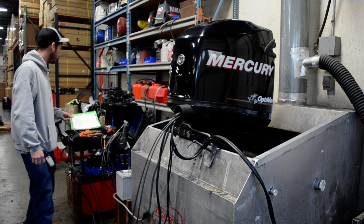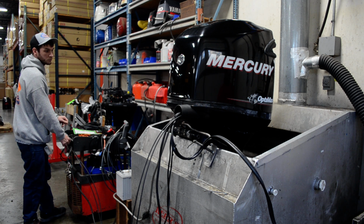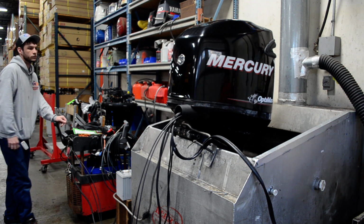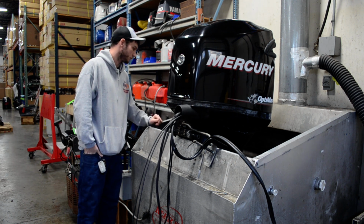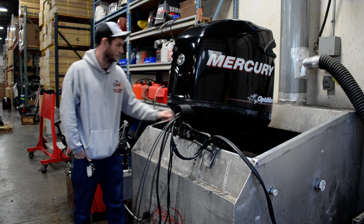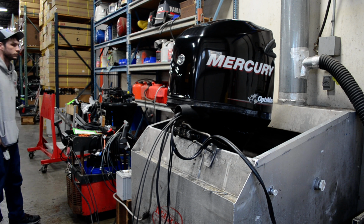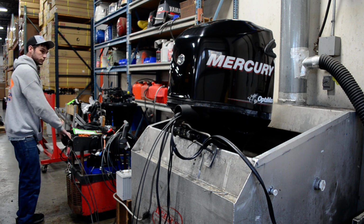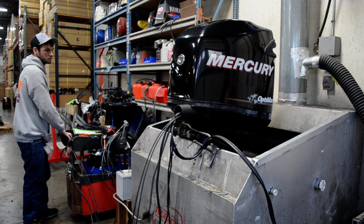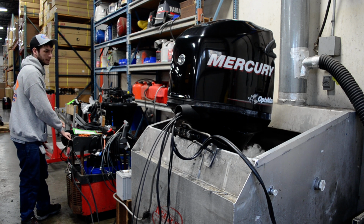I'll go ahead and fire this engine up. It is a 20-inch long shaft. Pumping good water. Go ahead and put it in forward. I cannot open this engine all the way up. It'll bust this tank in half.